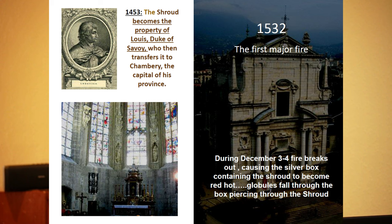And then in the year 1532, kept in this church that we're looking at on the right-hand side, the Shroud was exposed to its first major fire. That was during the evening of December 3rd to 4th. The fire broke out, causing the silver box, which was kept behind the high altar here, to become red hot. The globules of molten silver, if you kind of imagine that, fell through the cloth itself and completely incinerated sections of the cloth. And that's why we see the damage we see today in the cloth.